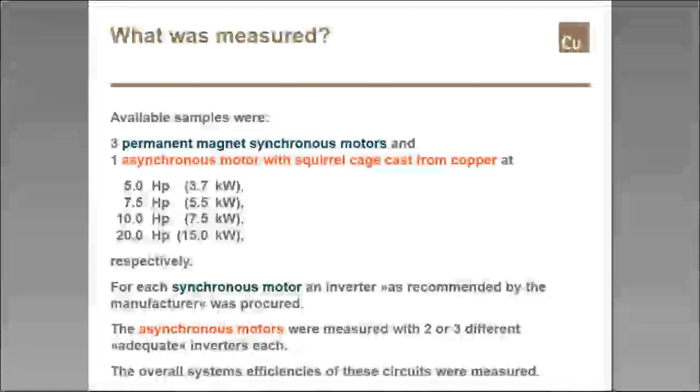They had two sets of motors: 3.7, 5.5, 7.5, and 15 kilowatts. And of these, they had 3 with permanent magnets and 1 asynchronous motor with a cast copper rotor, a squirrel cage rotor.